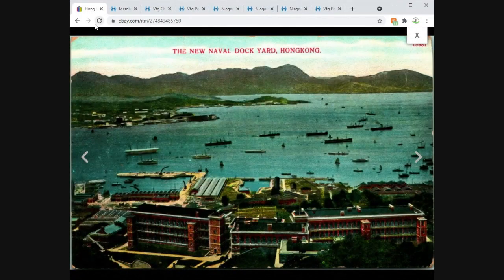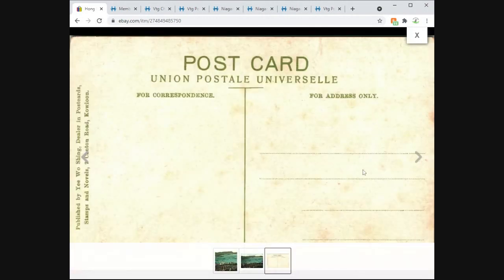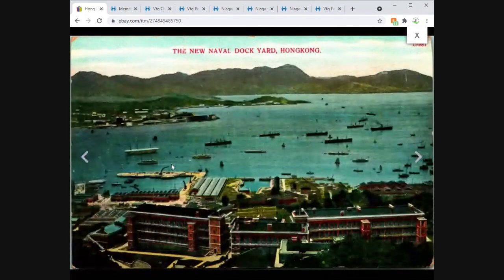And the last eBay one we have is the new naval dock in Hong Kong. This came from the private pick I did recently. And once again, the unboxing or haul video will be dropping the day after this. So make sure you got those bell notifications on. Really cool, nice Hong Kong postcards. Hong Kong postcards, just list them, price it right, they're going to sell.